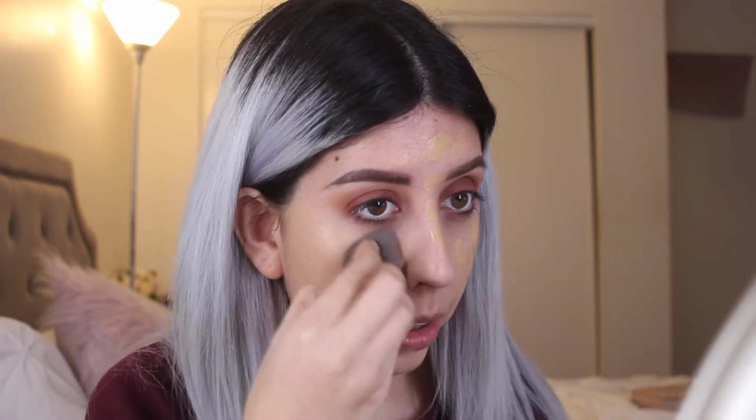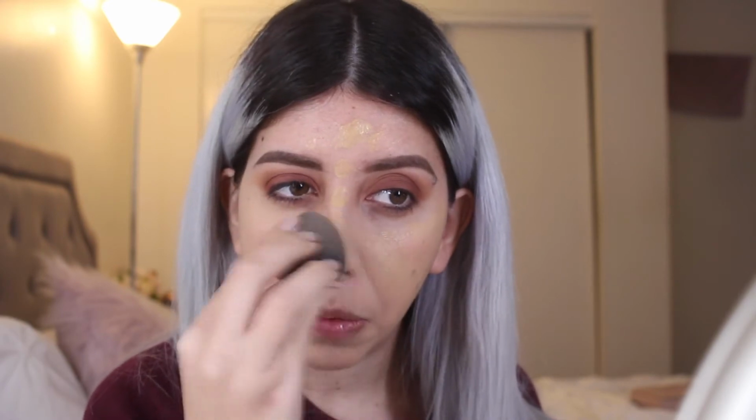Right now my beauty blender is not completely damp, it's a little bit damp. Just because sometimes when it's super damp, I feel like it takes away the foundation. It basically doesn't really get the coverage that I want. It goes more with a sheer coverage. Do you guys see how seamless, how more natural it looks? It's more like an everyday look that I would do.